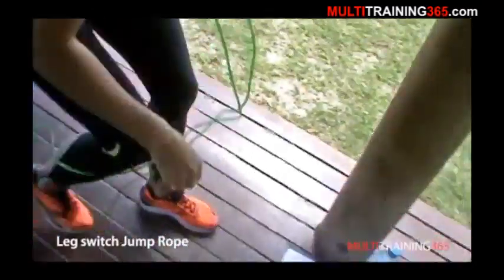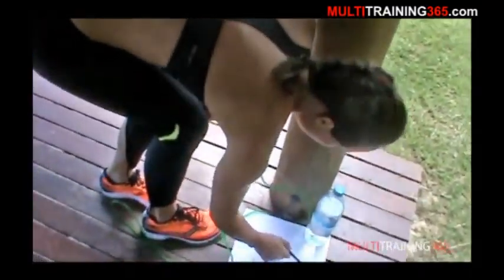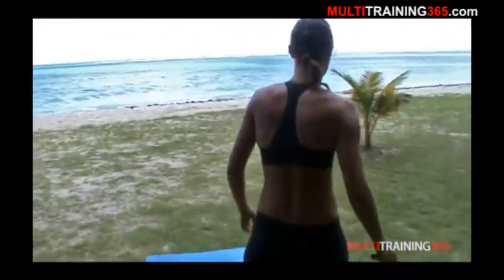That was 45. Now you're ready for a second, third, and fourth round. Starting with commando push-up.